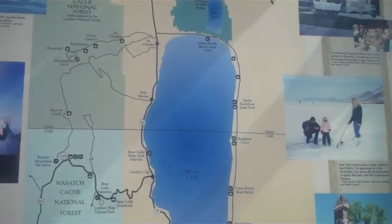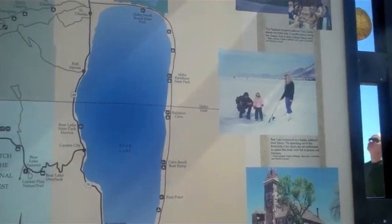Oh, yeah. Oh, there's that church we went by, Paris. Oh, yeah.